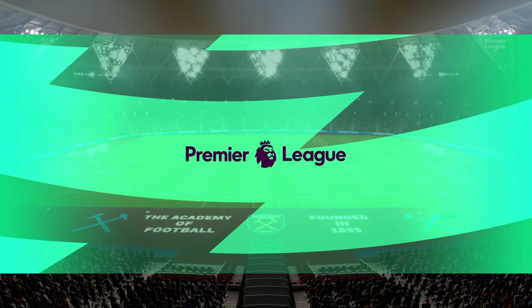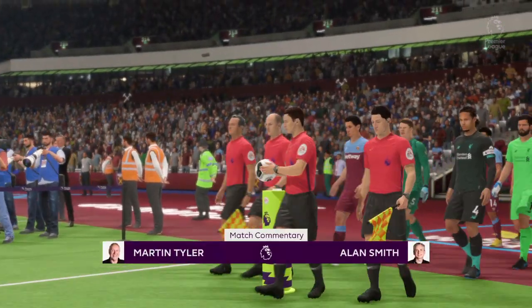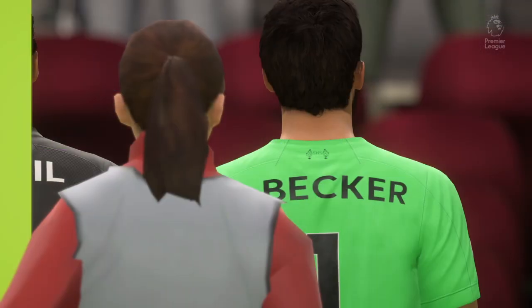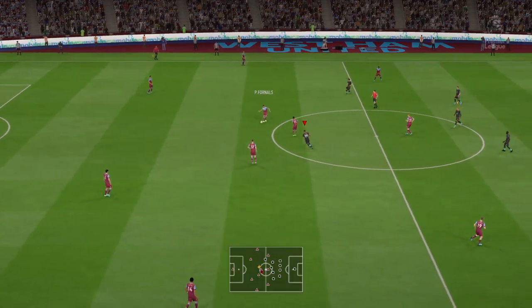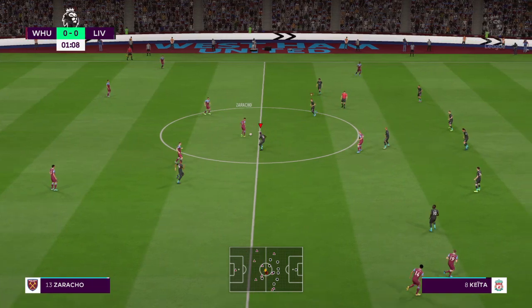Hi, everybody. Welcome to the London Stadium, the home of the 2012 Olympics. Martin Tyler here along with Alan Smith. Remember, remember, the 5th of November. That's what they say. Well, that's the date today. It's West Ham United against Liverpool. Well, I think we're all hoping for fireworks on and off the pitch, but whether we'll get them is another matter entirely.